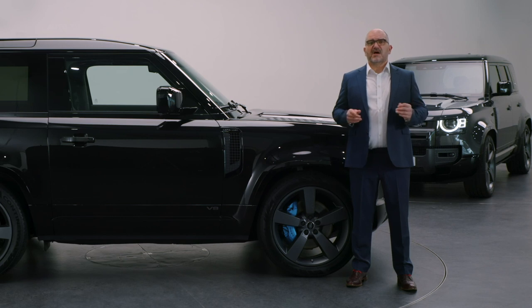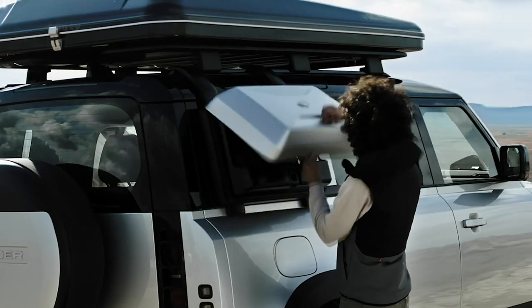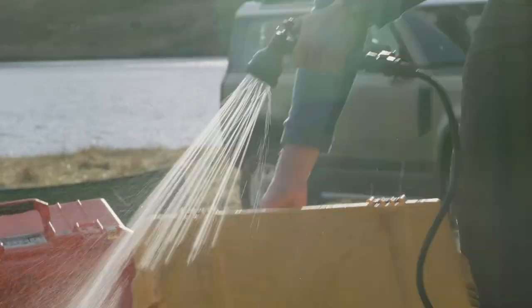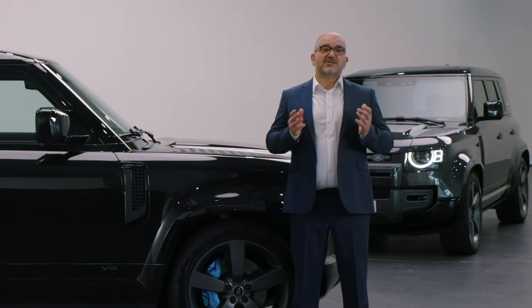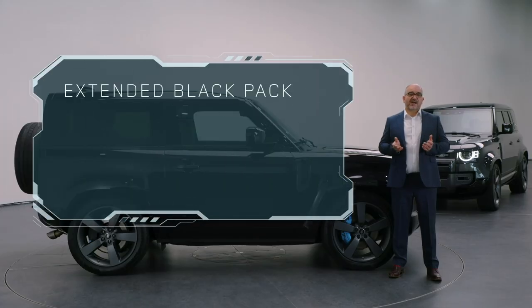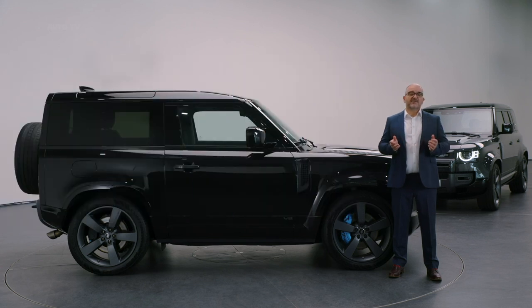One of the noticeable trends among Defender customers has been the desire to personalize their vehicle. At launch, Defender featured four lifestyle packs, which incorporated 170 separate accessories. The take-up on these accessories has been incredibly high. More than half of all online customer configurations include accessories. So, for 22 model year, Defender offers more option packs. An extended black pack, a bright pack, and extended bright pack will allow customers to create more personalized exteriors. For more details on all these options and accessories in your market, please speak to your Land Rover representative.